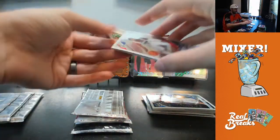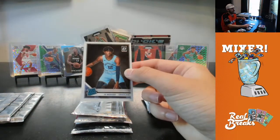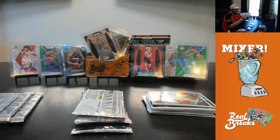That's what I like to see. Ja Morant, Optic base, going to the Grizzlies for Mike Alessandra. A little bit off-center, but we'll take it.